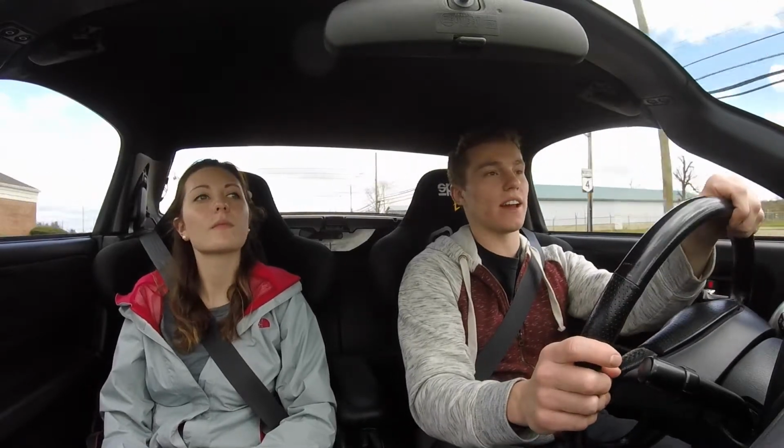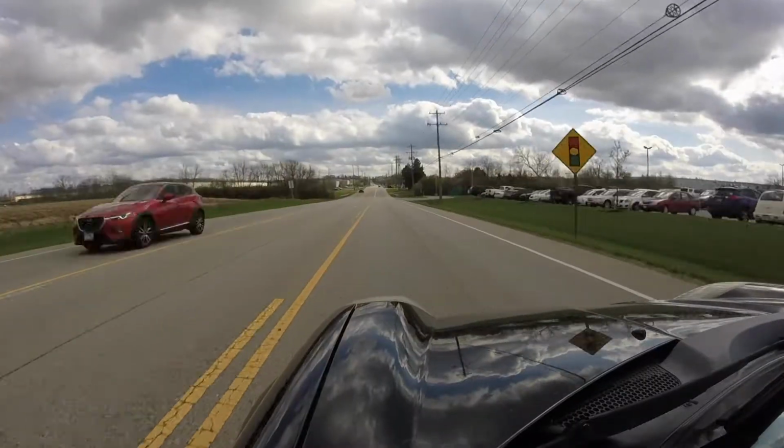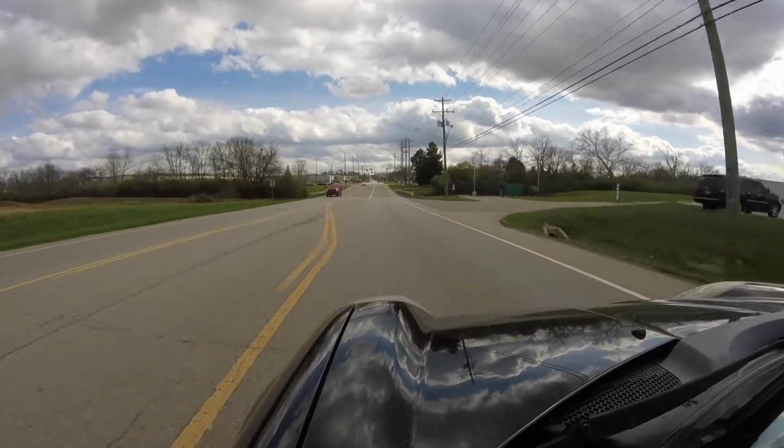Okay, number seven on our list here is the MPG of this car. I know this isn't something that people really consider when they're buying sports cars, and I really wasn't either, but having it and getting good gas mileage, I can really appreciate how nice it is.